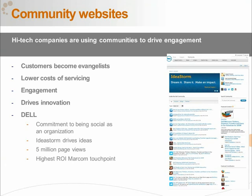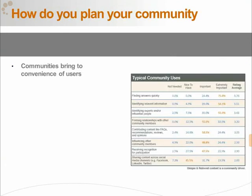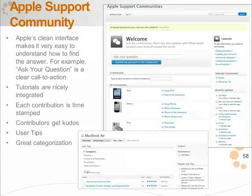So convenience is quite important. So when you think about various community uses, finding information, identifying relevant information, ultimately improving convenience is important as you think and plan for your community. Apple does a great job in offering a clean, easy-to-use community. You can ask a question, there's direct call to actions. Tutorials are nicely integrated back into the community. So community can be beyond just forums, for example. It can truly be engagement mechanisms with your audiences.